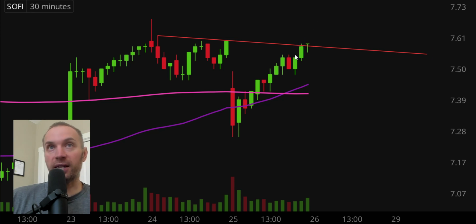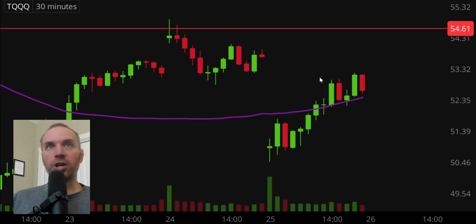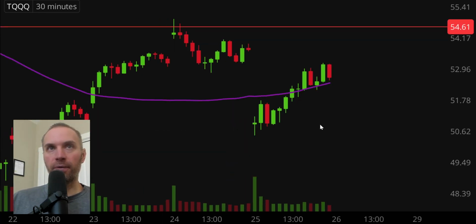So we have a very nice little trend line. Price is oh so slightly up above there. So, yeah, is this the start of an even bigger breakout? If you like these sorts of scenarios, definitely keep an eye on it for Friday. Next one, TQQQ. Started off the day very, very rough with the gap down, but has since recovered upwards.